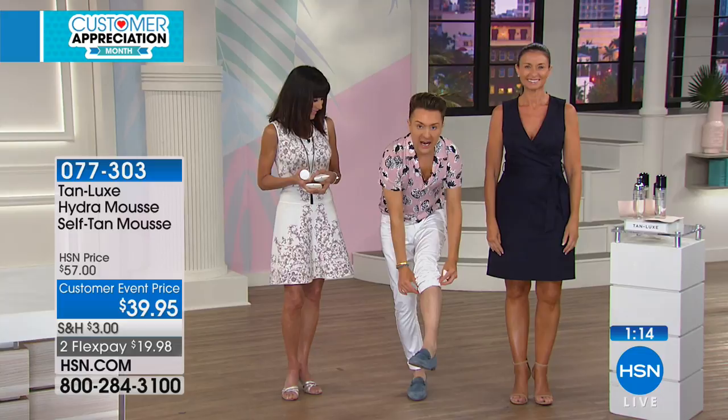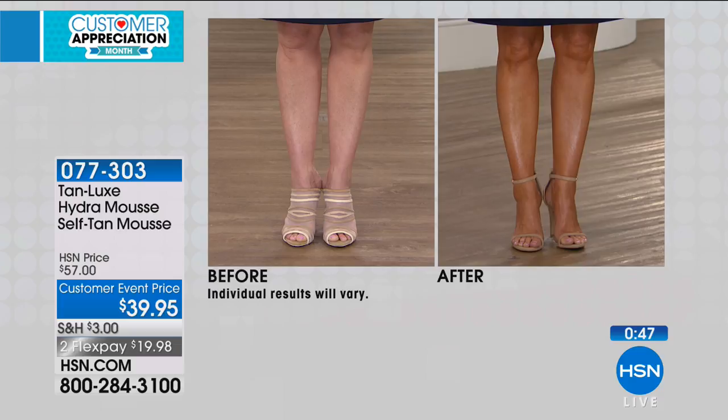I created Tan-Luxe because I feel healthier when I have a tan, but I also do not want to go into the sun, because the sun, as we know, Bobby, is the most damaging, aging thing for your skin. Absolutely. And when you're applying self-tan, it's going to make you healthier and younger, but it is not going to damage your skin long-term. Right. And when you're using Tan-Luxe, in addition to that, you're hydrating, treating that skin. You're hydrating with the raspberry, with the aloe, with the vitamins.